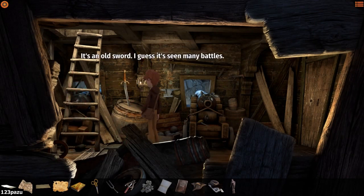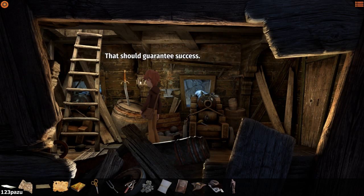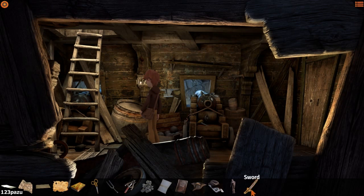It's an old sword. I guess it's seen many battles. This old sword could come in handy. Maybe I can learn how to handle it. If I'm not mistaken, near my house they just opened a school. The Swordmaster. That should guarantee success. Sure. Yuck. The hilt is all sticky. Time must have corroded the handle's material. Sticky handle? Ugh.